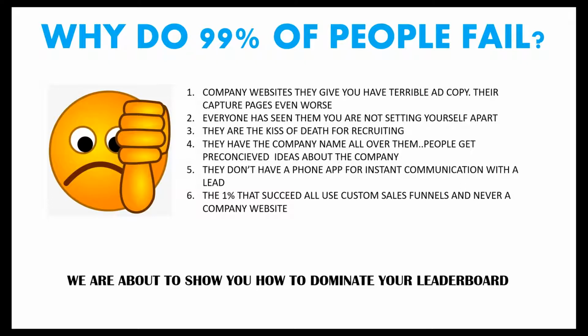Also, they don't give you a phone app. One of the greatest things is getting back to a lead when they're super hot. We actually will put that right on your phone. We have an app. The minute you get a lead, it's going to hit your phone, and you're going to be able to call, email, or text that lead instantly, and it's going to keep all of your leads right there on your phone. We're going to put your entire business right on your cell phone.